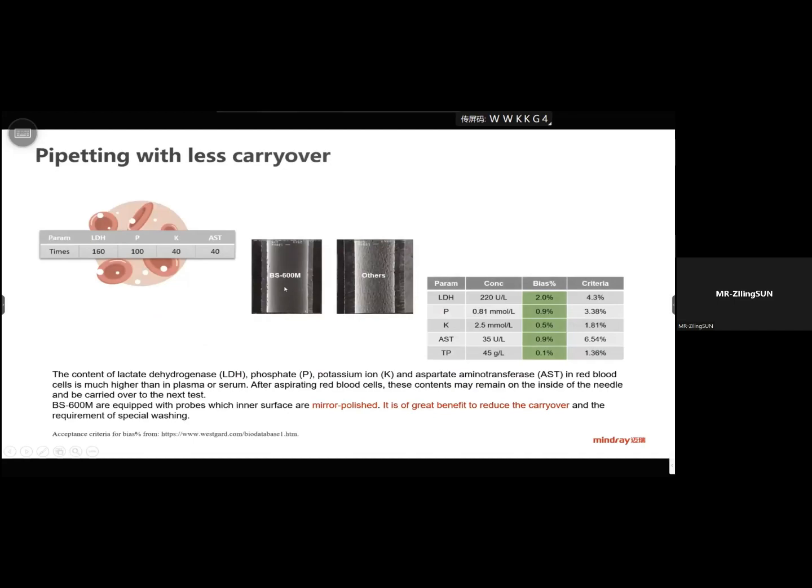So now we will go through the second strength, the less carryover. Errors caused by carryover of analytes from different sample types are a great barrier for chemistry analyzers. And one case is carryover of whole blood to plasma or serum. The concentrations of lactate dehydrogenase, phosphate, potassium ions, and aspartate aminotransferase in red blood cells are much higher than those in plasma and serum. And after the pipette takes the red blood cells, its contents may remain on the inside of the needle and can be carried to the next test.